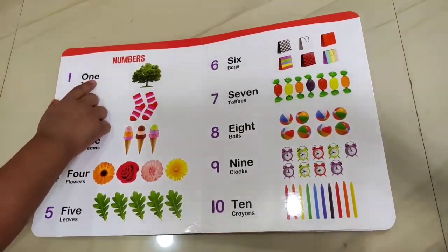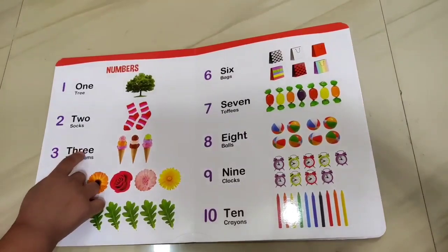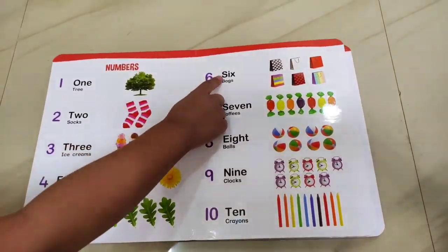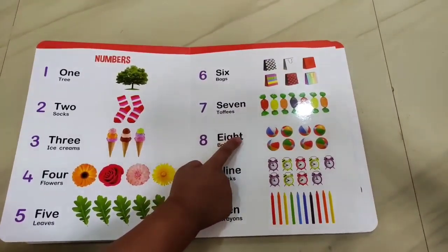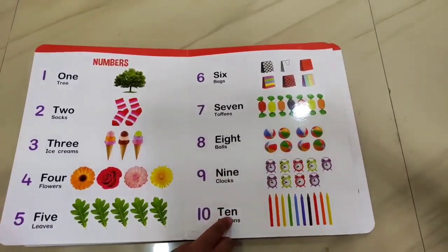O N E, 1. T W O, 2. T H R E E, 3. F O U R, 4. F I V E, 5. S I X, 6. S E V E N, 7. E I G H T, 8. N I N E, 9. T E N, 10.